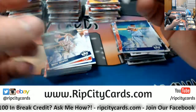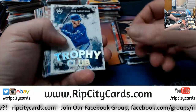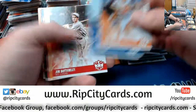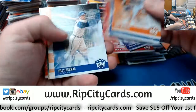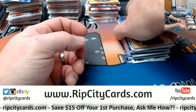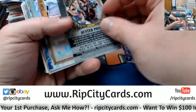Tyler Wade, dual relic. New York baseball organization. Got a Ted Williams to 49 frame. Ernie Banks variation. George Kelly, red frame. It's a nice hit coming up shortly. Buster Posey variation.